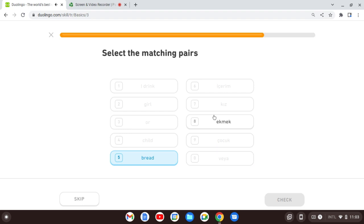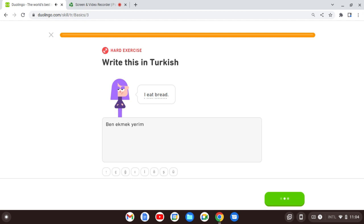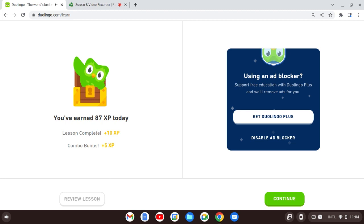Çocuk ve kadın. Ben ekmek yarım. I have to picture myself in the SOV language structure because I have not done that in so long.